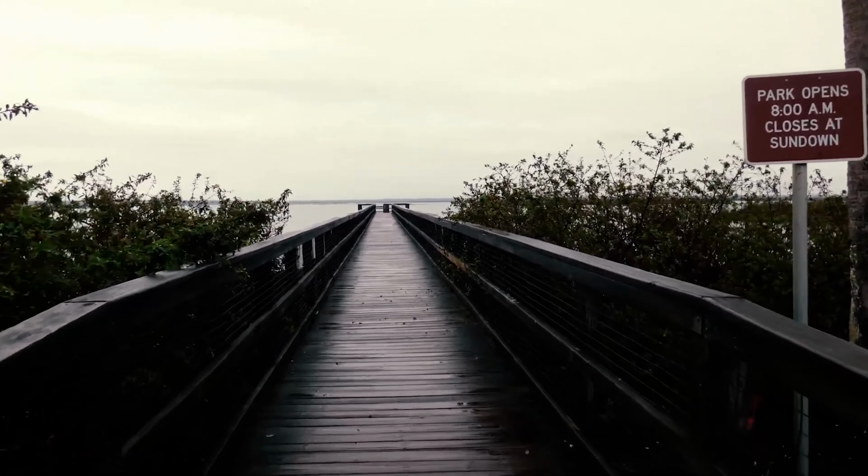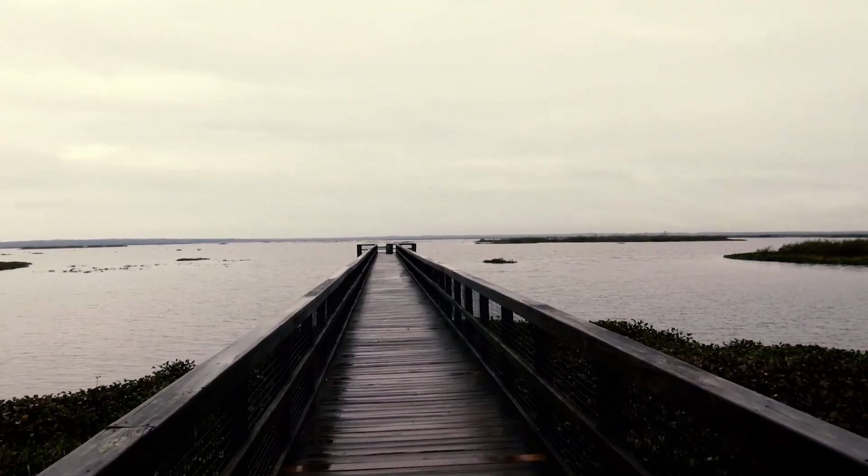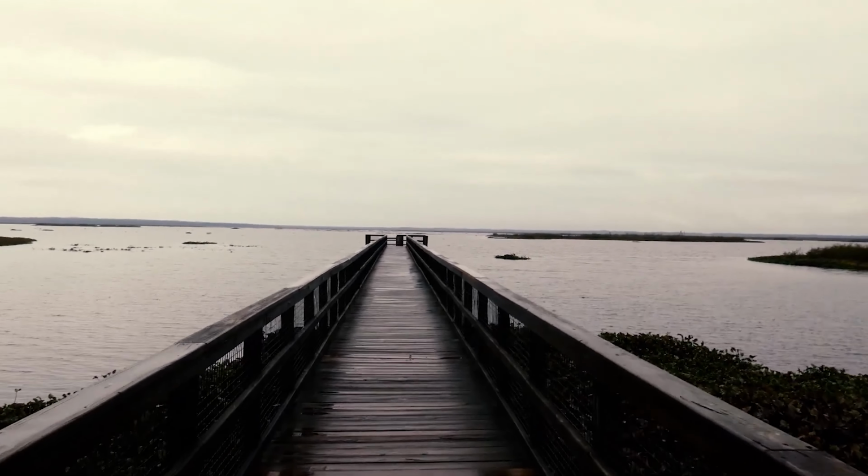So this was suggested to me because I know a lot of nature watchers and bird watchers that really love the Paynes Prairie, and they come out here all the time. And I can see what they're talking about. There's a lot of wildlife here.